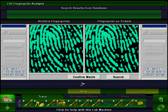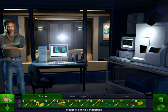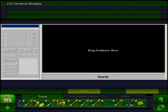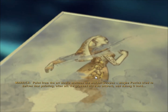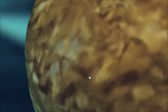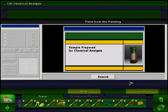Now, we're gonna back up a little bit here. Now to find out more about the paint from the painting. Paint from the art studio matches the murder weapon. Maybe Patrick tried to deliver that painting after all. He grabbed his own artwork and swung it hard. Yeah, maybe. And again, sorry about the whole lag here. There's not much to do about it.